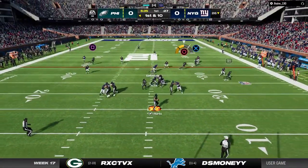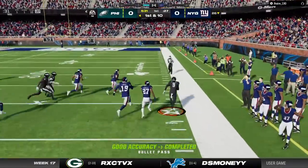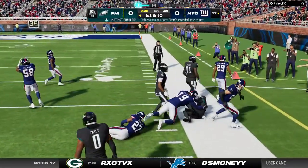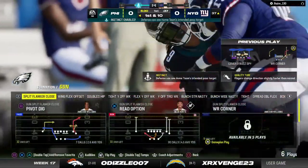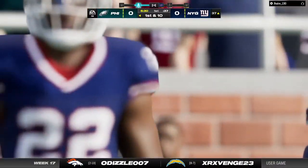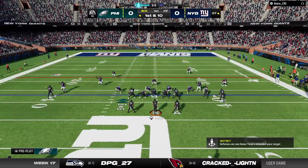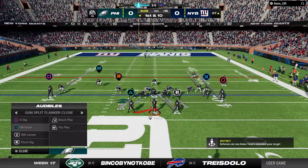Hurts. That throw taken in by Jamison Williams. And he's going to be out of bounds, but not before he takes it inside the 40. Big yardage after the catch. That one winds up going for 36. So how about that for a chain mover? They're all the way down inside the 40 now for 1st and 10.